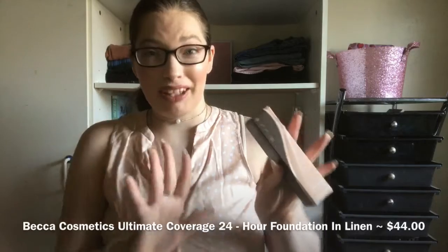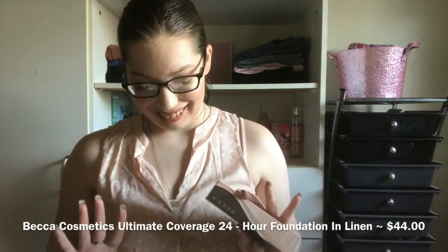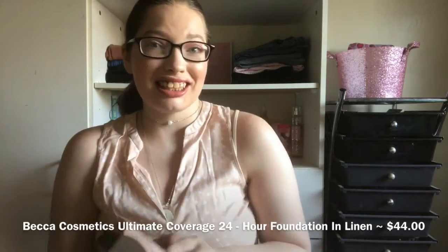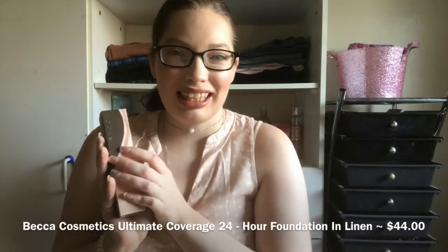Okay, I'm super excited about this product because I got to choose my shade for this product. I guess it's kind of a spoiler now, but there's a Becca foundation in this box. I'm excited. So this is the Becca Cosmetics Ultimate Coverage 24-Hour Foundation. Oh my gosh. As you guys know, we actually got the Becca Hydro Mist face setting powder. I still actually have that, so I've been kind of saving it to use with this.